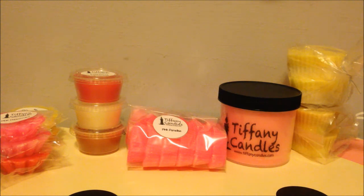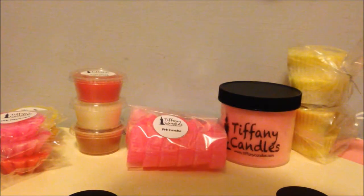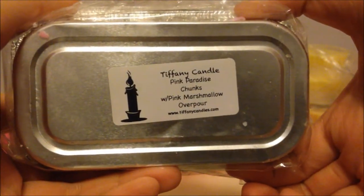Alright, and let's get to the meat of this order, which are the loaves. So let me show you a custom loaf that I made. This one's amazing. It's all pink, like all pink. And this one is in Pink Paradise chunks with Pink Marshmallow over pour. Yeah, I'm obsessed. The three scents that I'm obsessed with from Tiffany are Donut Shop, Pink Paradise, and Pink Marshmallow. It's just so good. All right, so let me see how it smells.